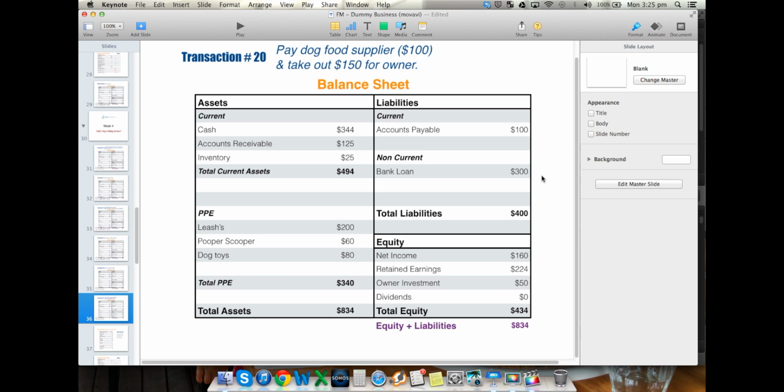Okay, now that Sally has some cash, she's got $344 sitting in the bank. She thinks it's probably a good idea to go and settle up with the dog food supplier. We want to make sure we keep our suppliers in the good books and keep them happy. So she's going to settle up with the supplier, and also figures that she's been working pretty hard. So far, her sister has earned $300, and all Sally's pulled out is $50 to pay herself. It's one of these examples where employees are earning more than the owner. So she decides it's time to pay herself some money. The cash is there, so she's going to take out $150 for herself. So we're settling up with the dog food supplier, paying $100 cash, and also taking out $150 for the owner.